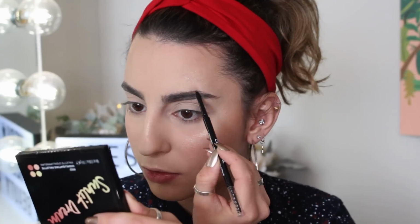I think I'm going to maybe fill in my brows with the CoverGirl pencil first, because I really like things like this, and I feel like if I use a brow gel, I'm gonna go so heavy. So let's fill in the brows. I'm gonna use the shade Honey Brown. Brows are filled, and I'm gonna take the little weird mousse spoolie thing. I'm gonna take the shade Blonde instead of the brown, just because I want to see if I can lighten the brows a little bit with this.